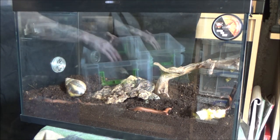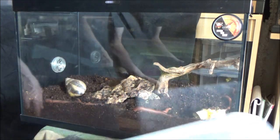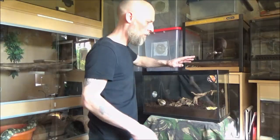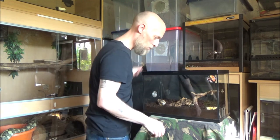There we have it. Super giant millipede setup. Okay, they're all set up. They're happily burrowing into their substrate and eating their apple. So I'm gonna pop them in their place in the room, and I'm going to get the rhinoceros beetle larvae. Bear with me.